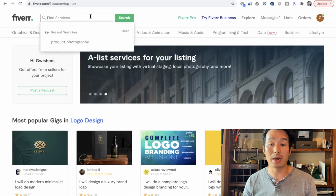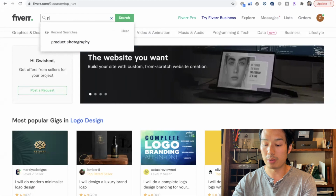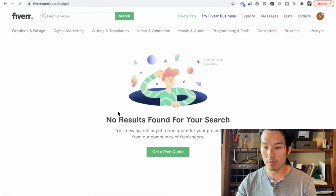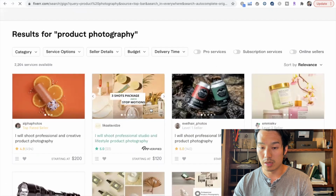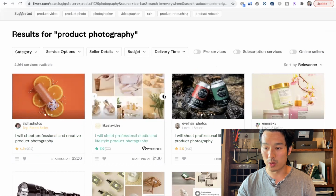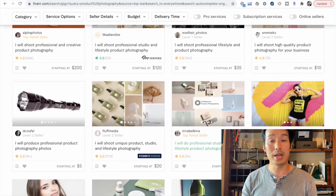Okay, so I use this. This is how I do my product photography or anything that I need for Amazon. So for product photography, all you have to do is type in product photography. All right, see, so then all you do is look through the photographers' products and see their work, and then I would contact like 20 of them and see the pricing that they give you and the turnaround time for it, right?